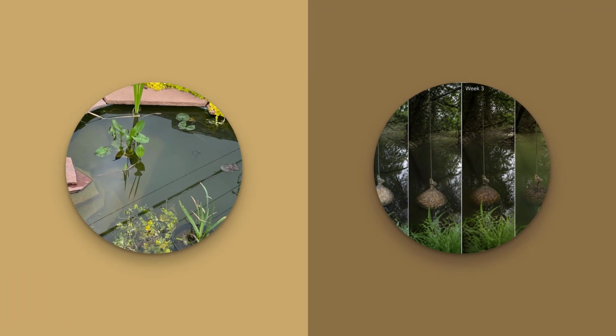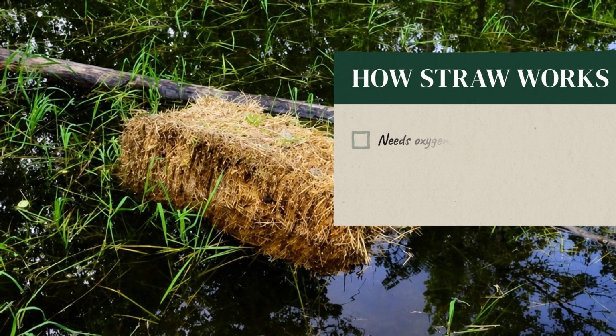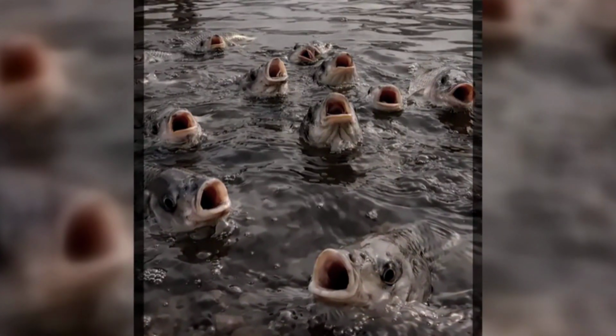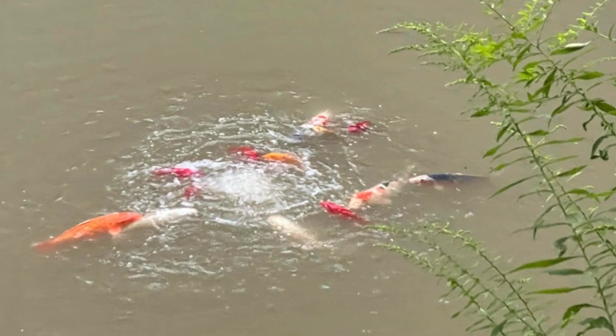It's slow. 1 to 2 weeks in warm water, 6 to 8 in cold. It's preventive only, useless against a bloom that's already happening. It needs the right conditions. Oxygen, sunlight, moving water, straw floating loose near the surface. And there's a real danger in overdoing it. As straw decays, it consumes oxygen, and too much on a hot week can strip enough out to kill the fish.